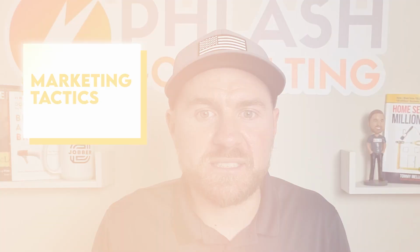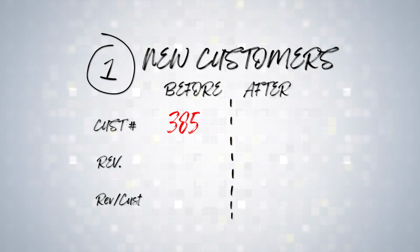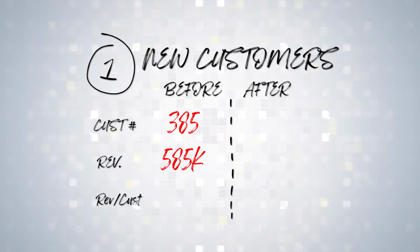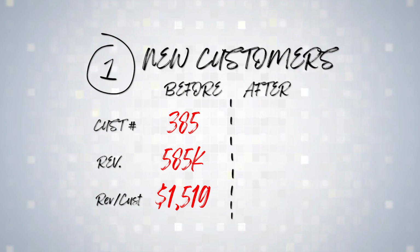All right, so I'm going to give you the current state of what this business was. Before working with us, they were getting 385 new customers in the door that generated $585,000 in revenue for an average revenue per customer of $1,519. Before we made any changes, the real problem was that they weren't optimized on their new customer lead channels, and they also had no visibility into what was actually working or not.